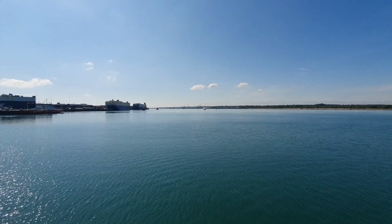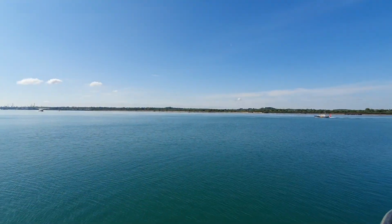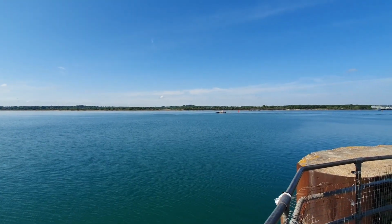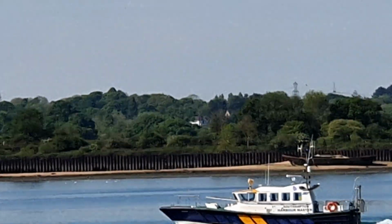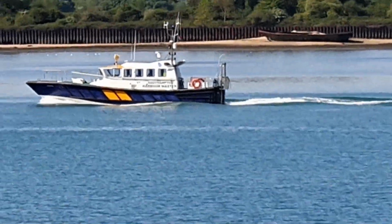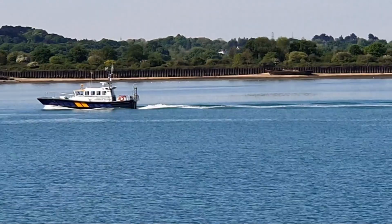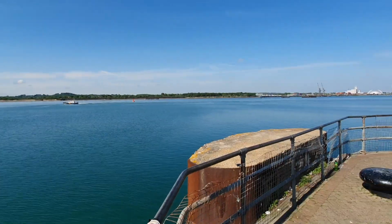So carrying on round then, we didn't bother going anywhere up here. This is all Netley Marshes, I don't know, something like that. Guessing a bit. Hello, who are you? You've got a stripe on the side. You look military, or pseudo-military. Don't know. Police, Coast Guard, something. Carrying on round.